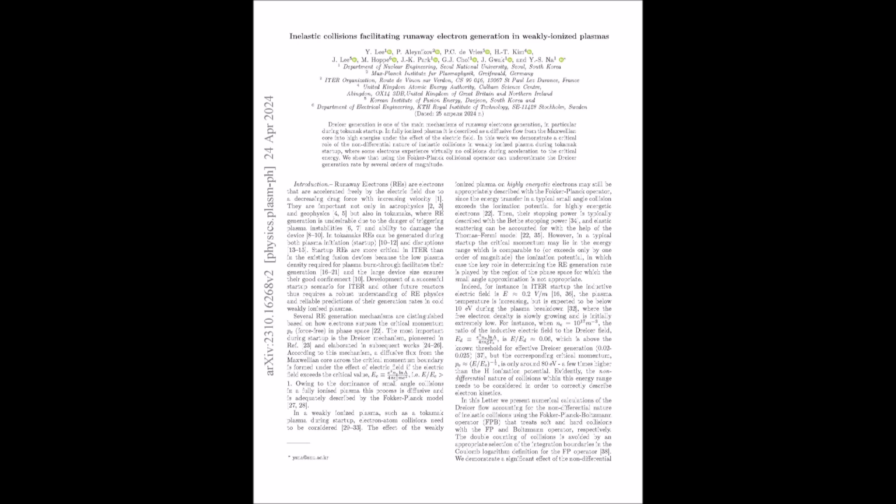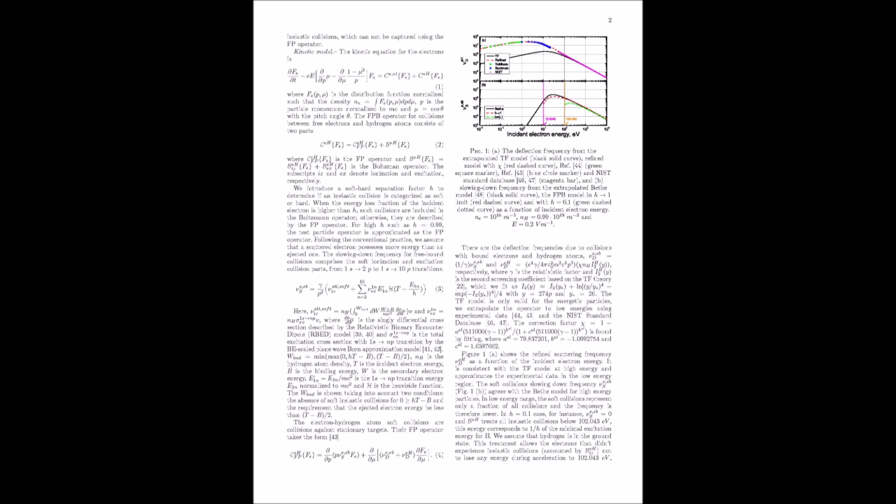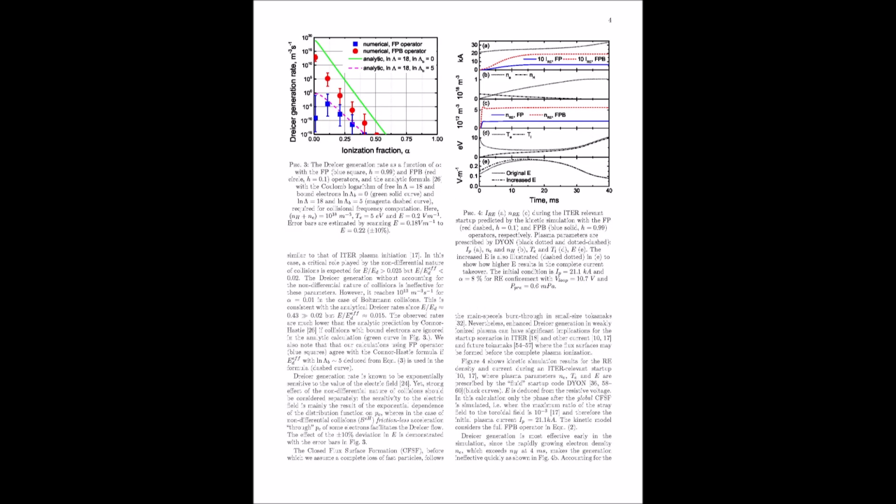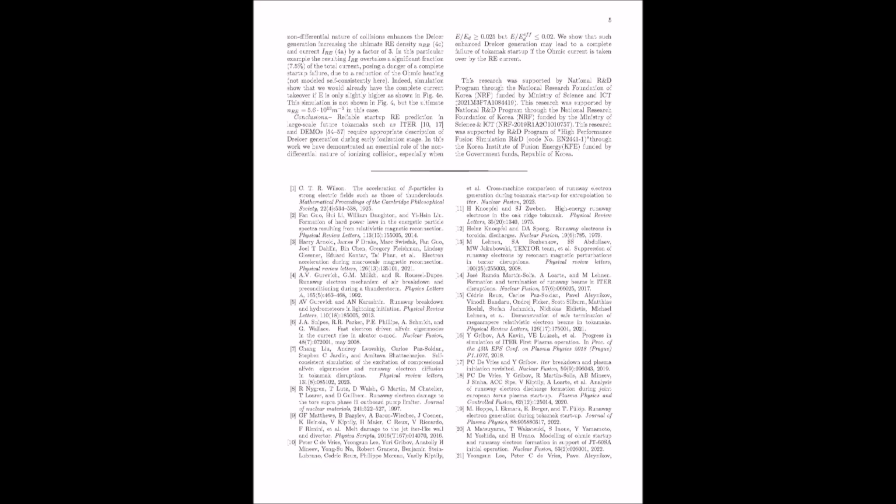But the FPB model tells a completely different story. It shows a significant Dreiser flow, indicating a much higher rate of runaway electron generation. So the simulations are really showing us that these hard collisions can't be ignored. They're having a major impact on both the electron distribution and the rate at which those runaways are being generated.